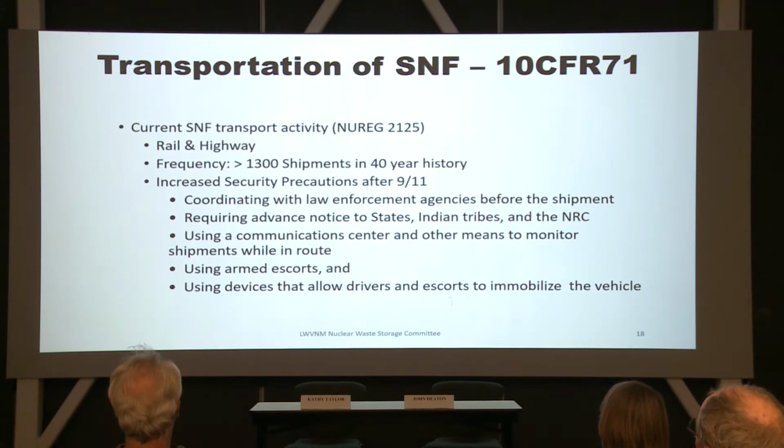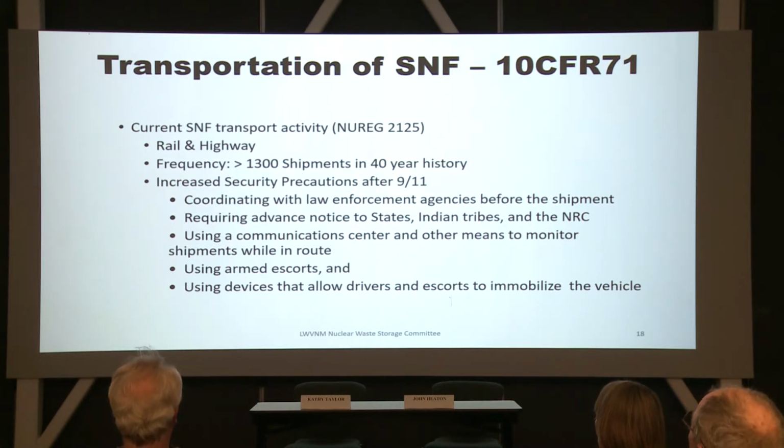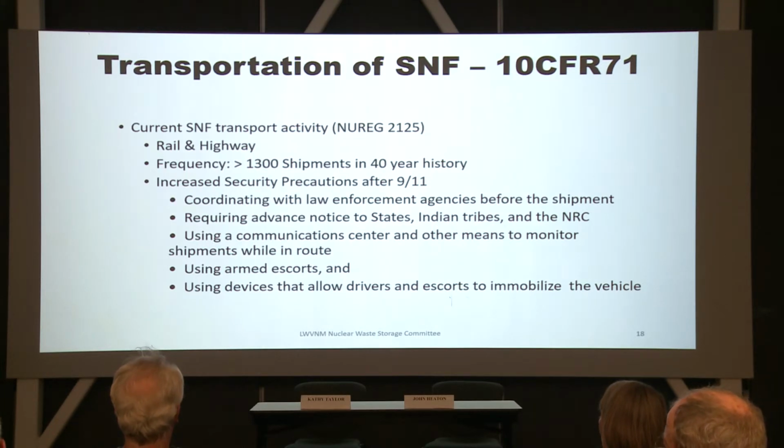So I guess they've... I wasn't able to find this. I was looking through that document, but I didn't actually find that 1,300 shipments in 40 years. I'm surprised, actually, that there were that many shipments of spent fuel in 40 years, because, like I said, back in the 70s, we stopped reprocessing in the United States, so there's less and less reason to ship this fuel around.